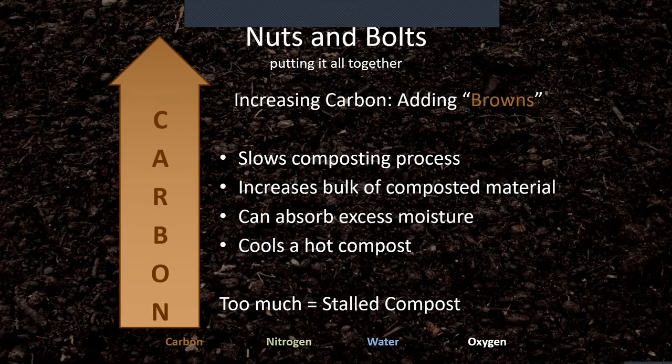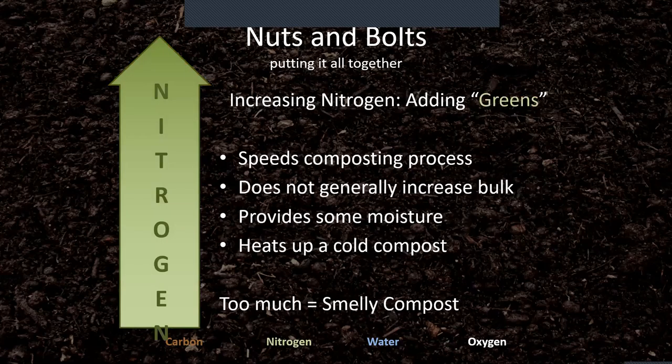If you are trying to do hot composting and you're trying to turn your compost pile, if it's not heating up, you get what's called a stalled compost. If it's wet, the first thing that went wrong with it was the carbon, just too much carbon in it, too much of the browns, too many dry things, too many brittle things, too many crispy leaves, those kinds of things.